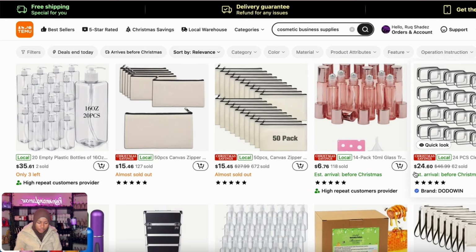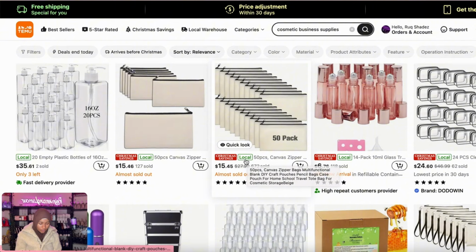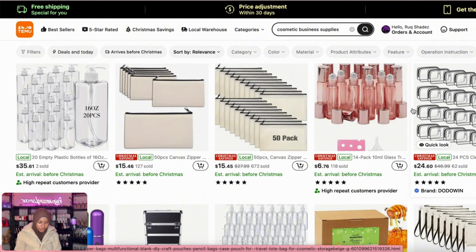And to know that you can get it from Temu every single time you need it is so amazing, because look at this. This literally says local. You guys know what local means? This means that they have a local warehouse, so you'll get it quick.